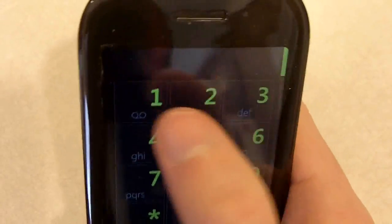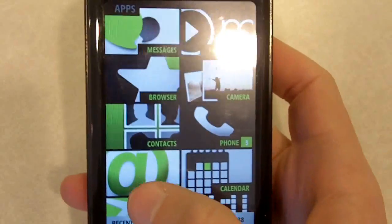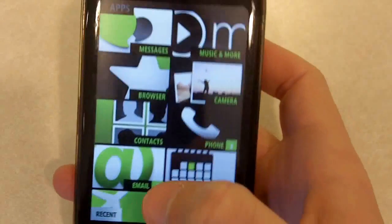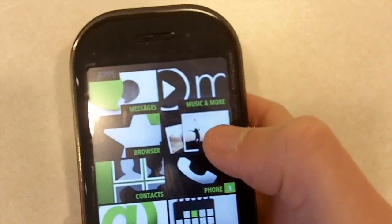The phone, just a standard dial pad, touchscreen. There's email on it. You can choose from any different companies, Gmail, Yahoo. It's kind of like the iPod's emailing service.